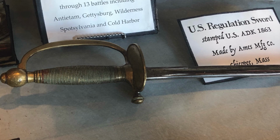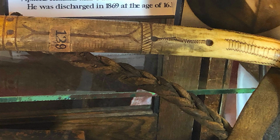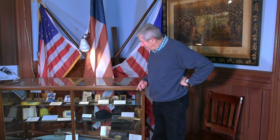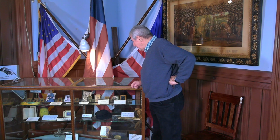Here we have a ceremonial sword, and we have many of those upstairs. They're all put away now. And we have an Apache Indian whip, and that's for the horse. They would give the horse a little shot of that so they get riding faster, I guess, and off they go.